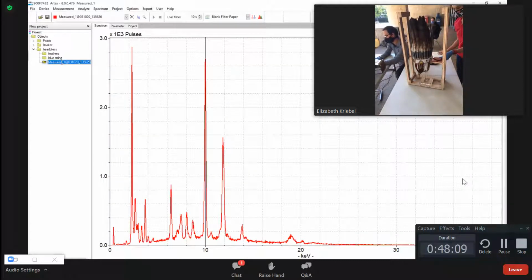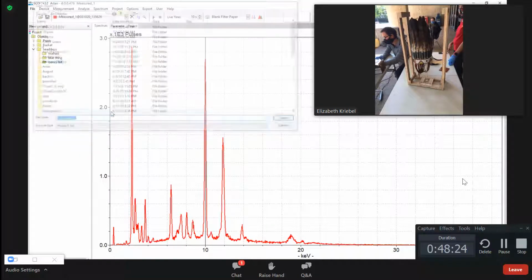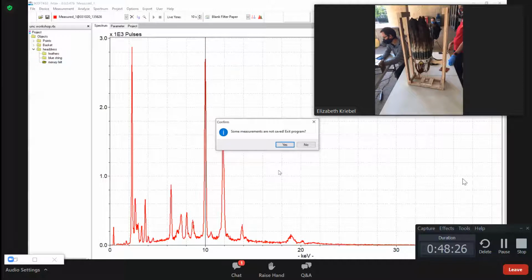Technical difficulties with the battery change. So I'm going to call this mercury belt. File, save project as, I'm going to restart the software to UNC workshop, close this. Yes, all right. So now we need to reconnect to Wi-Fi here. That's weird. Oh, you didn't, I'm going to have to log off. That's really weird.